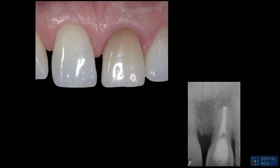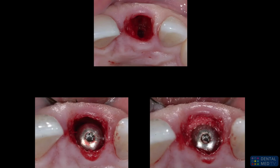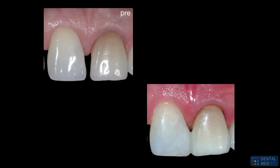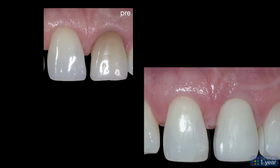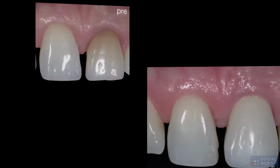But when we have a thick biotype and an intact bone wall on the buccal, like in this case with a horizontal fracture, as soon as the tooth is extracted, a new socket is surgically prepared, the implant is placed, the gap filled, and some collagen put on top. The crown is separated from the root and bonded to the neighboring teeth, and here is how the patient goes out from the office, here at 1 week, then at 6 months, 1 year, 3 years, and 6 years from the restoration, with very stable results with this ideal initial condition.